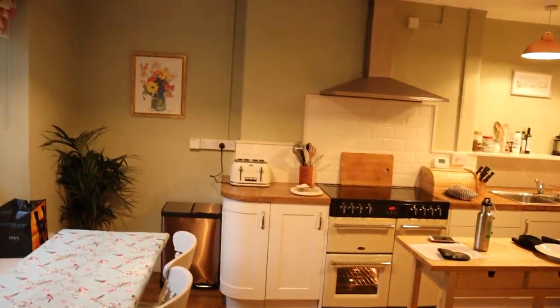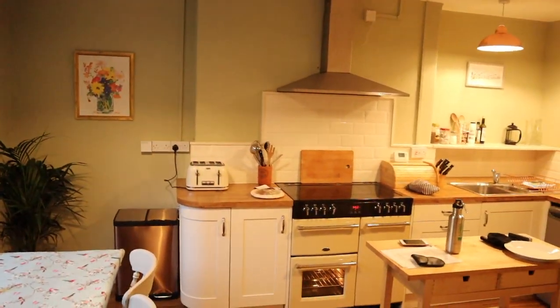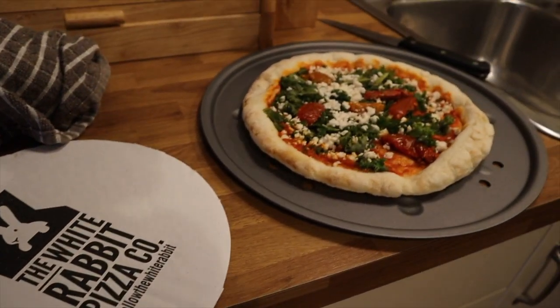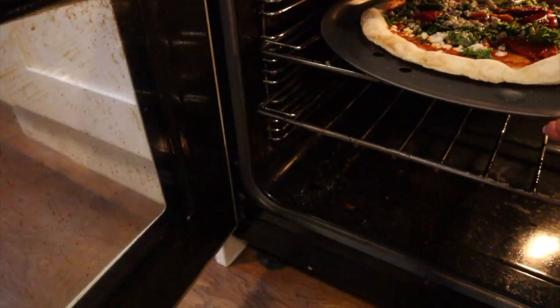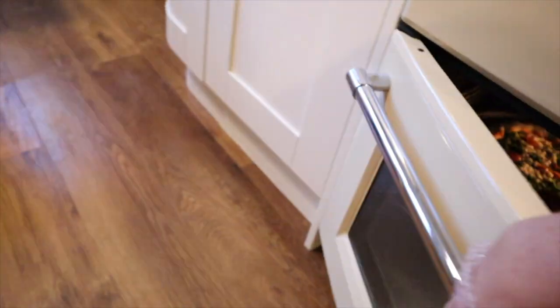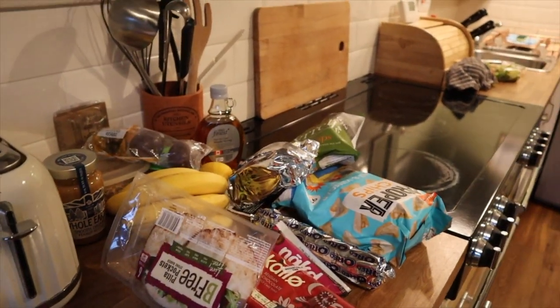Still not unpacked my bags. And obviously the kitchen is just really lovely and homely. So the first thing I'm gonna do is cook that pizza. And unpack all of my food, of course.